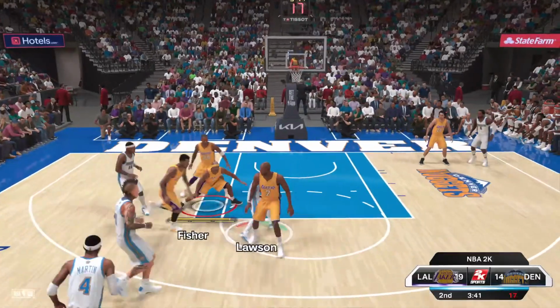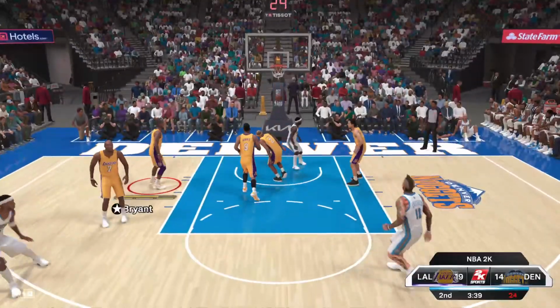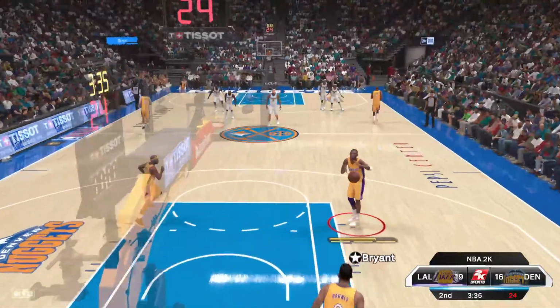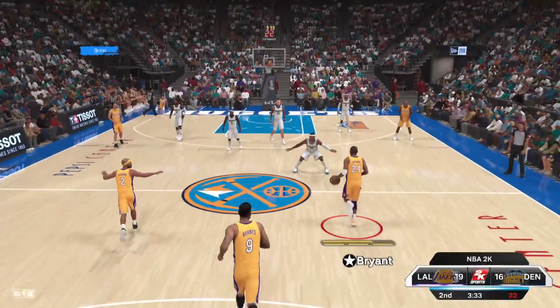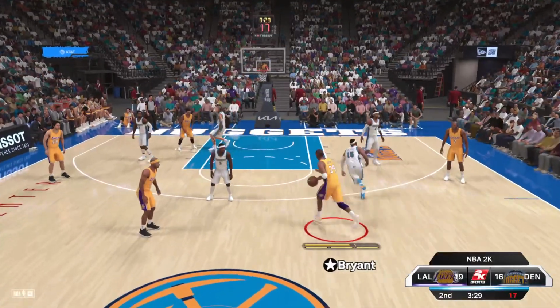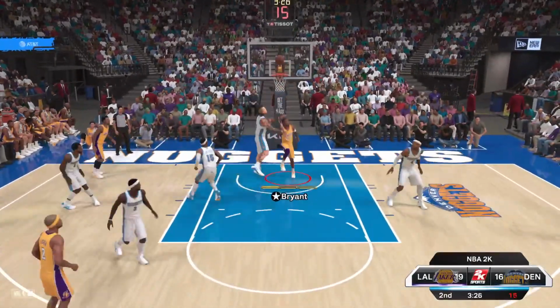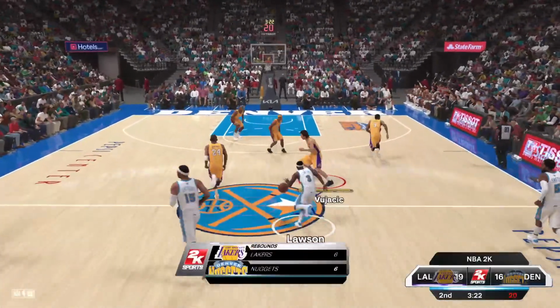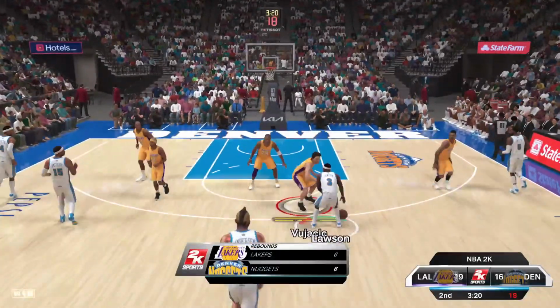Anthony, the pass to Lawson. That's in there. Anthony with the assist. And people think of Anthony purely as a shooter, but the guy can make the slick pass when the opportunity presents itself. Now here's Kobe. 12 points for him. The layup missed. That is some tough defense there against one of the better finishers in our game.